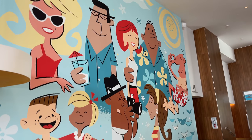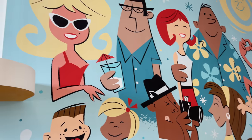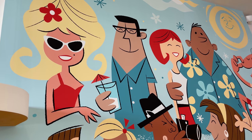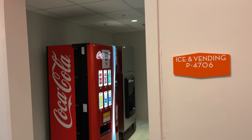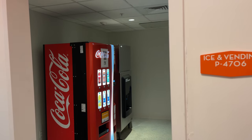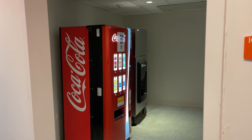Oh, look at this retro mural. This is nice. I wonder if this is hand-painted. I mean, it's very possible. I love that. I love the style, too. It's so cool. And remember, on each floor, they have ice and vending. So if you need a soda or some ice because you already bought beverages, they have plenty of that.